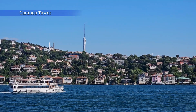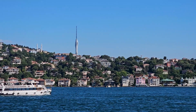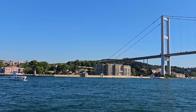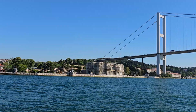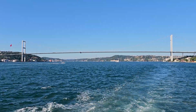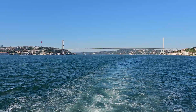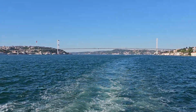Finally, as we conclude our journey, look up towards the modern landmark of Çamlıca Tower, a beacon of Istanbul's future, connecting its rich past with its dynamic present. What an incredible journey. And just like that, our Bosphorus cruise comes to a spectacular end. From ancient empires to modern marvels, this journey offers a truly unparalleled perspective of Istanbul's soul.